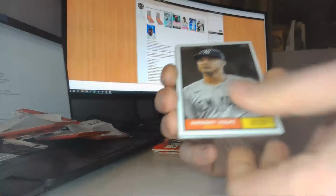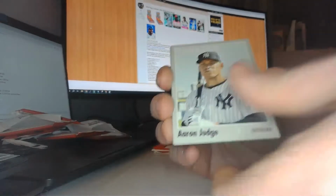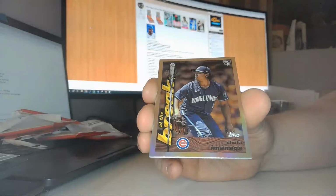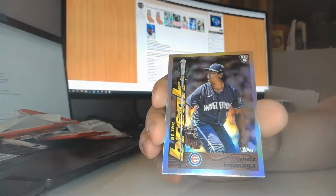Anthony Volpe for the Yankees. George Kirby for the Mariners. Aaron Judge for the Yankees. Dylan Cease for the Padres. We have an at the break of Shota Imanaga, rookie for the Chicago Cubs. Cubs in this one went to McGuarnett. Nice looking card there, too.